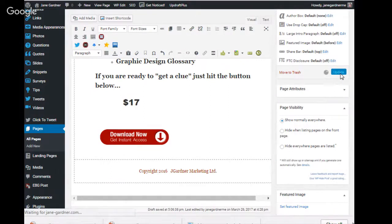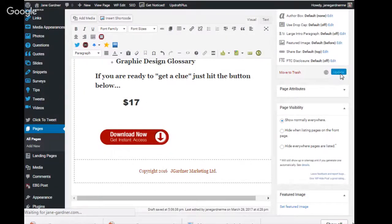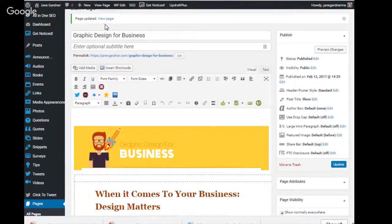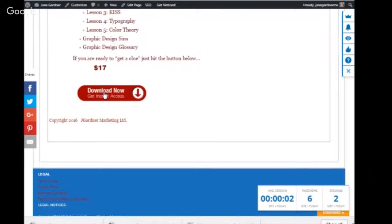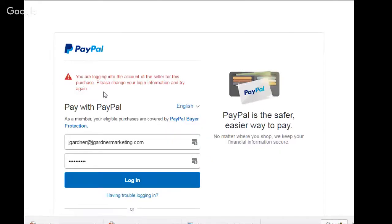And I think we actually have to open up the page for it to be live. So let's see what happens once it's finished saving. Because I'm a bit concerned about that being, yeah, it doesn't look quite right. Let's open the link in a new page and go have a look. And it does look like it's live, so let's click on it. And yes, it's going to PayPal. Awesome. But of course, you are logging into the account of the seller for this purchase. PayPal is very intelligent and knows that it is me.